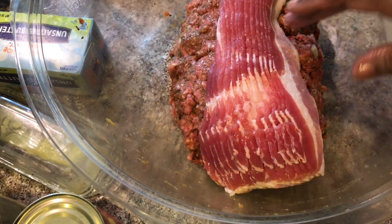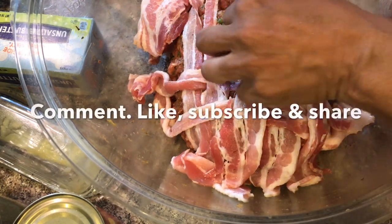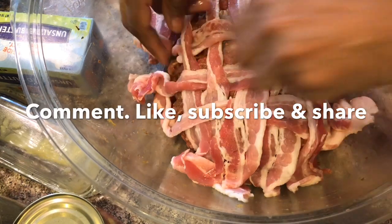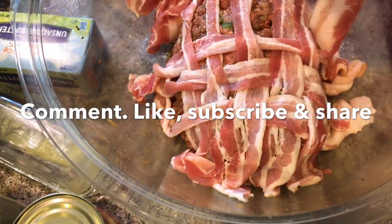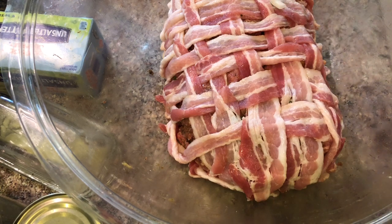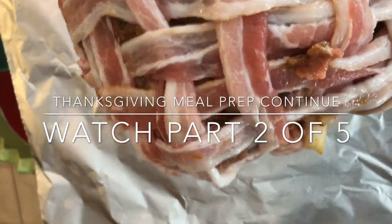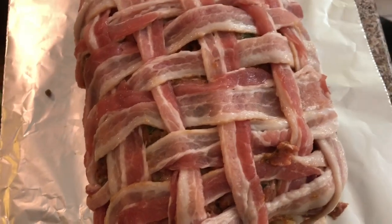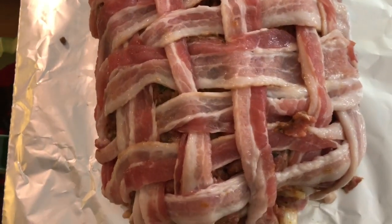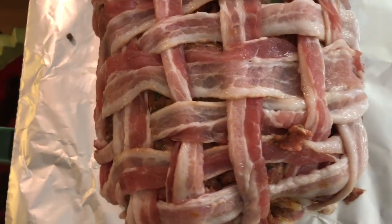I use a whole pack of bacon. That's like 16 ounces. So let me set it up on here, right? This is not how it's gonna look. I have to take it out of here and place it on a pan that I'm gonna cook this bacon meatloaf in. Okay, here's my big baby here, meatloaf. I had to put it on some aluminum foil because I didn't want to add a large pan to my refrigerator because I'm gonna need all the refrigerator room I can get. So here it is. I'm gonna wrap it up in aluminum foil and place it in the refrigerator.